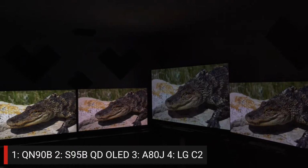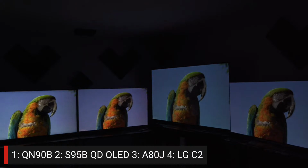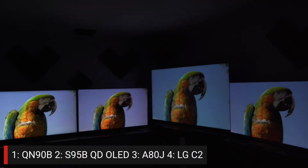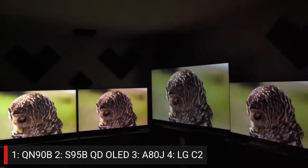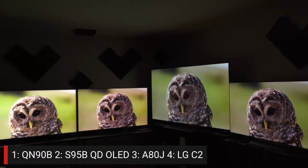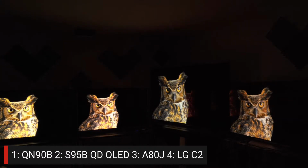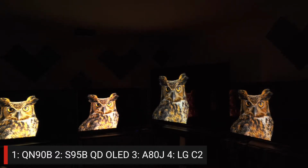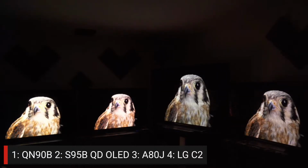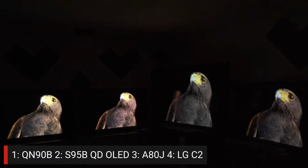You might need to turn the exposure compensation up a little bit. Oh yeah, right, because I forgot to adjust that. How's that? That's better. Oh yeah, it's way better. None of these are calibrated. The only one that's going to be blowing out is going to be the QN90B. I guess that's fine.